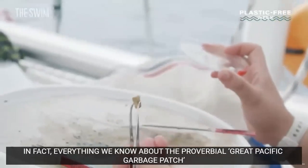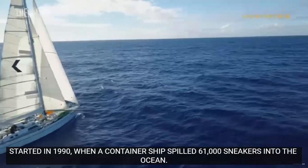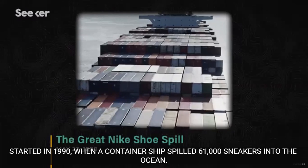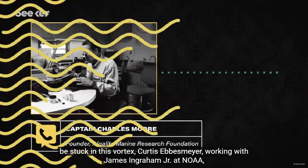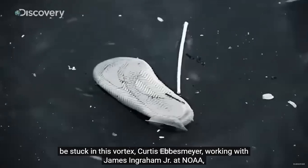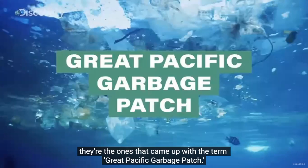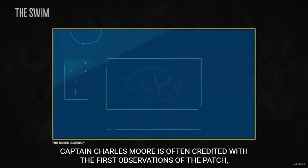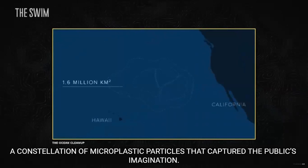In fact, everything we know about the proverbial Great Pacific Garbage Patch started in 1990, when a container ship spilled 61,000 sneakers into the ocean. Realizing that a lot of these sneakers would never come to shore, that they would just be stuck in this vortex, Curtis Ebbesmeyer, working with James Ingraham Jr. at NOAA, came up with the term Great Pacific Garbage Patch. Captain Charles Moore is often credited with the first observations of the patch, a constellation of microplastic particles that captured the public's imagination.